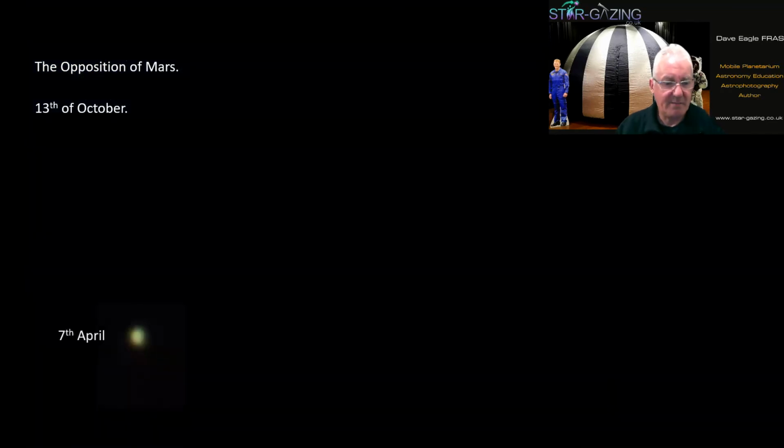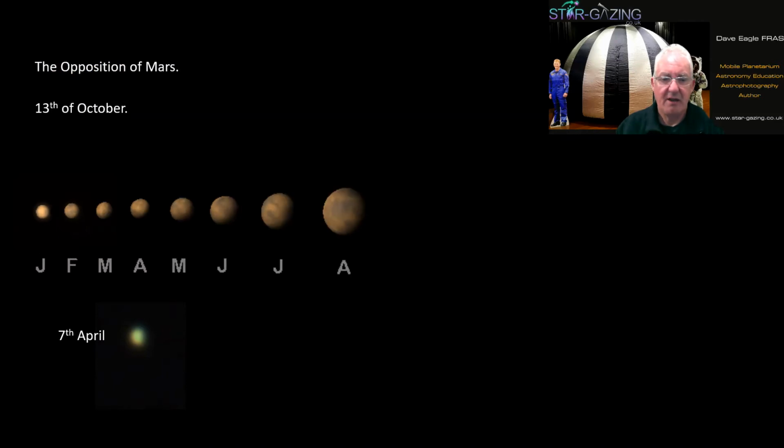Anyway, this is an image I took on the 7th of April, so you can see how difficult that was. But because Mars changes size, as the distance between Mars and the Earth decreases, the apparent size of Mars increases. So you can see by June it's much, much bigger than it was in January. So here's July and August.